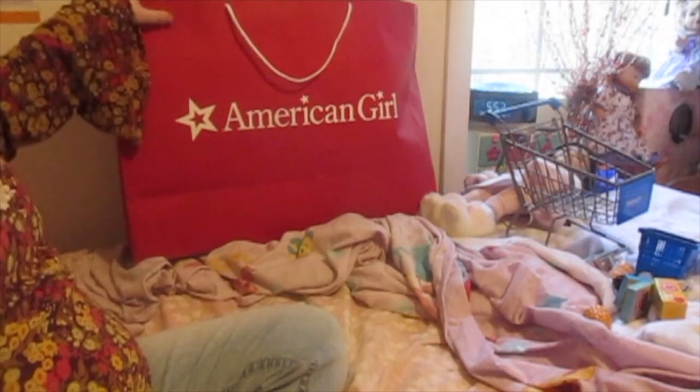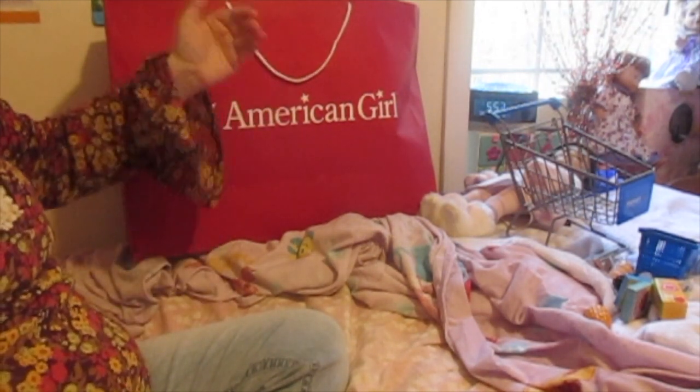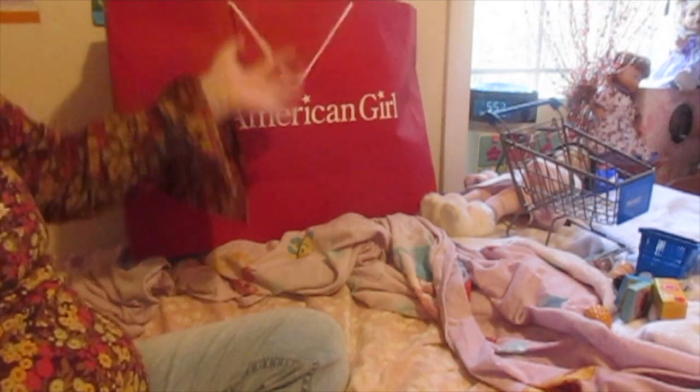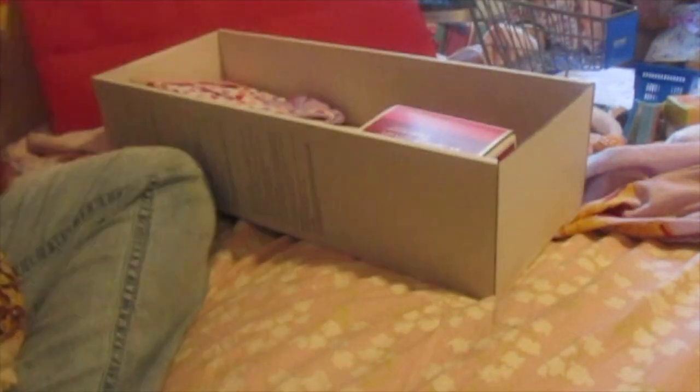And now we're on to the second one. Because I opened my dolls earlier, I am going to get into more detail with this haul. Baby box out of the way. All of this stuff I got is in this box here, all the extras and stuff.